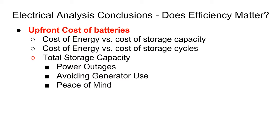lithium-ion battery for backup purposes on a grid-tied system doesn't back up the whole house. So it's used primarily to reduce your electric bill rather than provide backup power. Therefore, the efficiency of a lithium-ion system is very important.